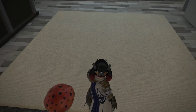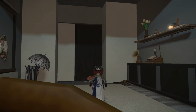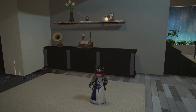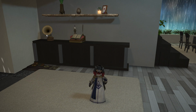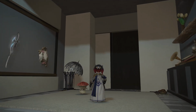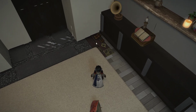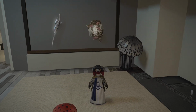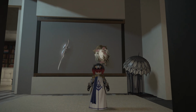Okay, so we start off with our receiving area. Very simple receiving area. There's a little table set up with a book, a music box, and some knick-knackery. Custom built front door. Our little shoes. Umbrella stand. I like this simple little art piece right here.